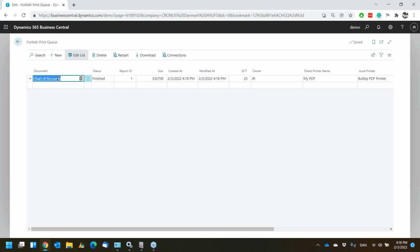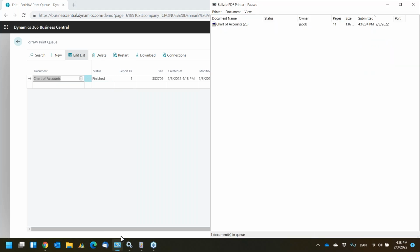Now I can see I have a chart of accounts on my print queue, and I can see the status of this is actually already finished. So where did it go? Let's go back to my local printer. Now I see this actual job on my local printer queue, which means that it was sent to this computer and it was sent from my computer to this printer.